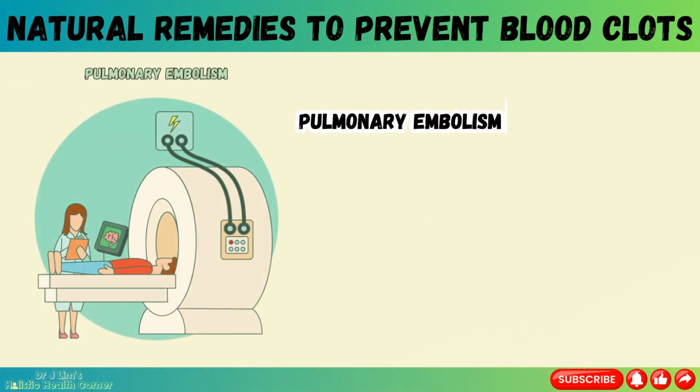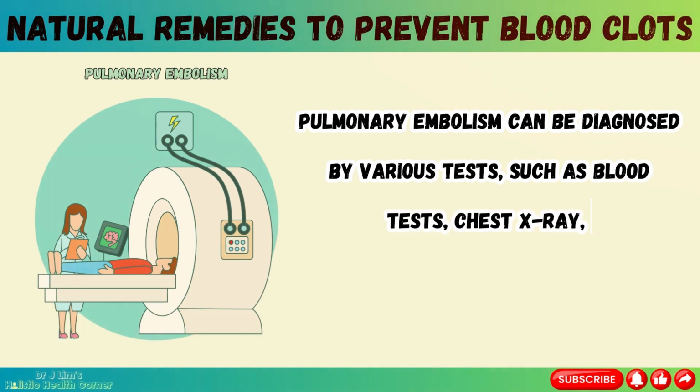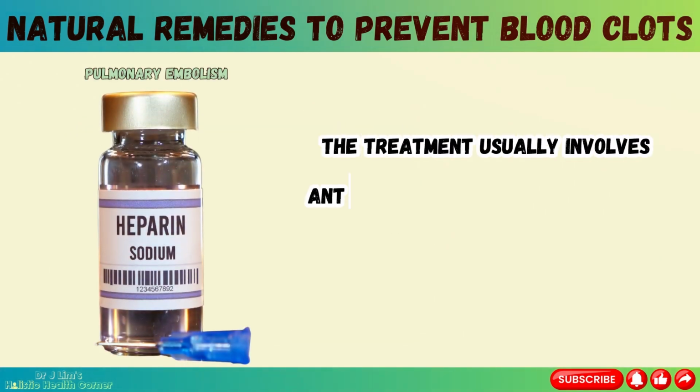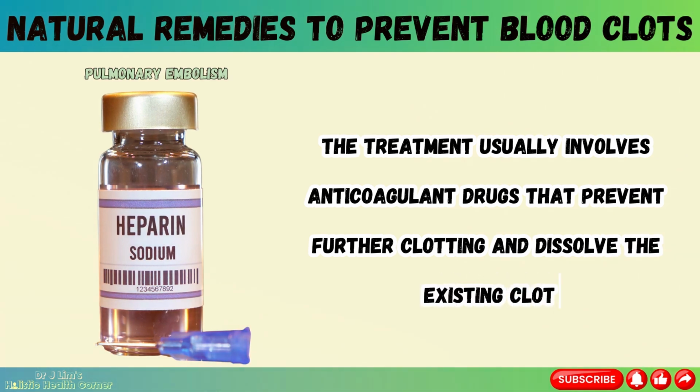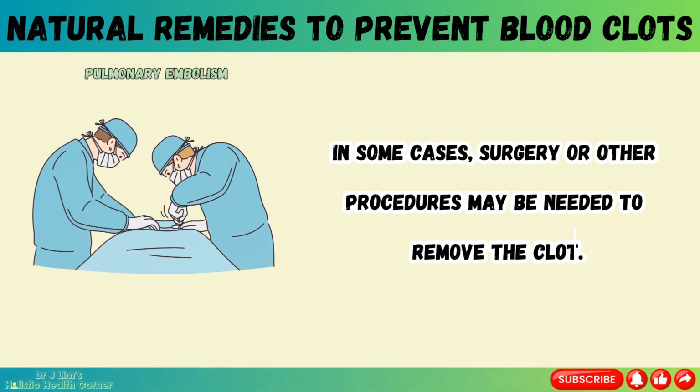Pulmonary embolism can be diagnosed by various tests, such as blood tests, chest X-ray, electrocardiogram, CT scan, or ultrasound. The treatment usually involves anticoagulant drugs that prevent further clotting and dissolve the existing clot. In some cases, surgery or other procedures may be needed to remove the clot.